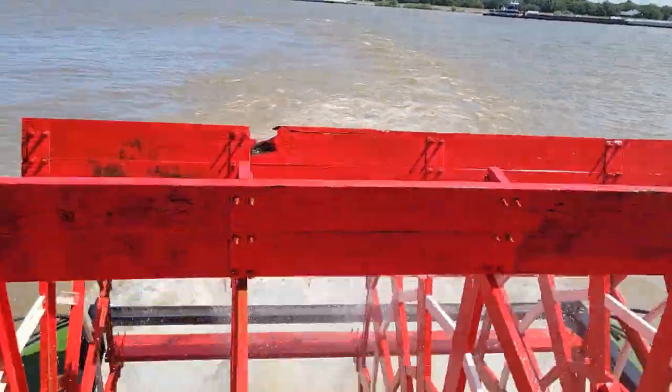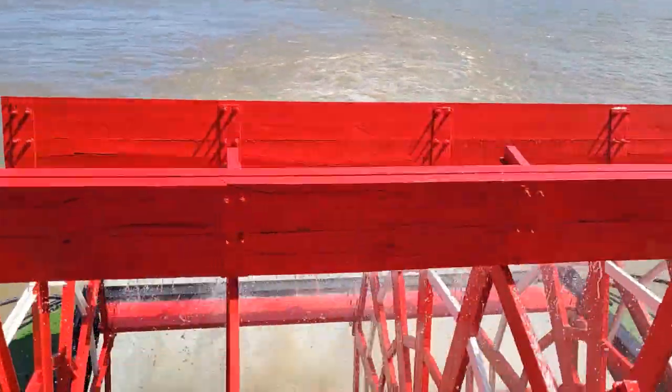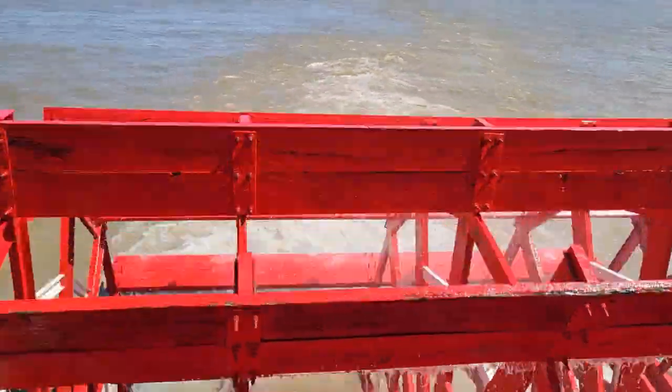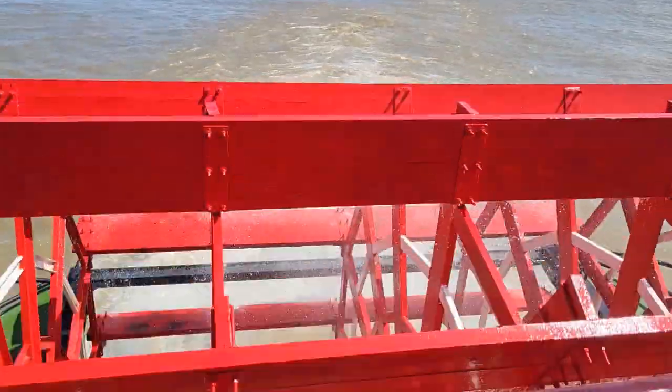Unlike many steamboat cruises we've taken, or paddle boat cruises we've taken, this paddle wheel actually powers this boat.